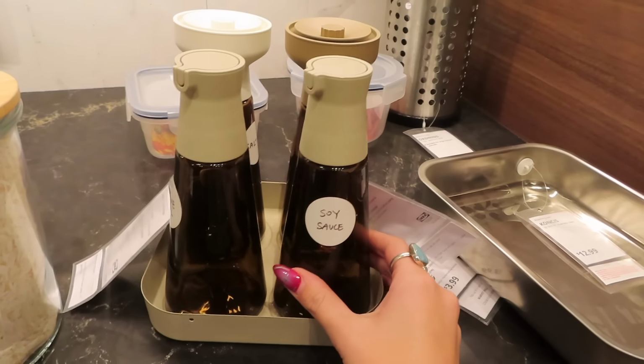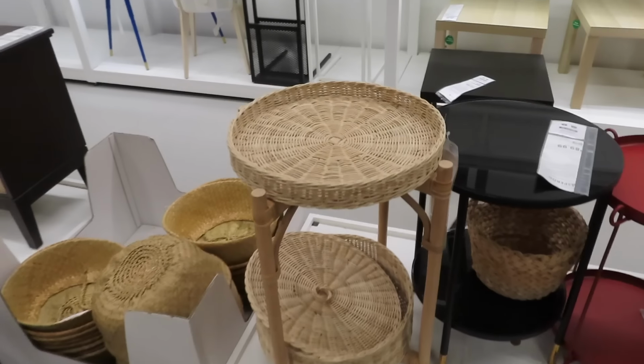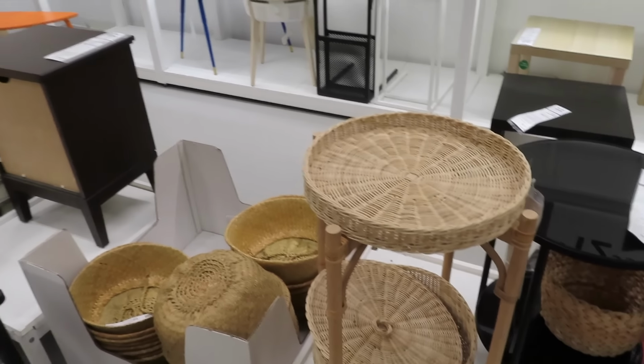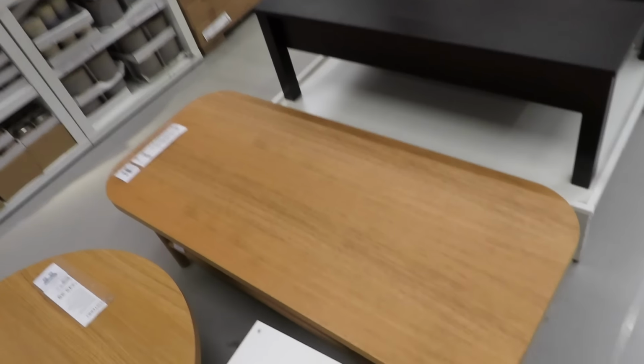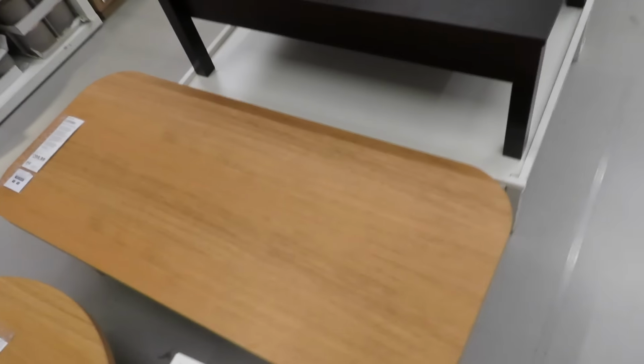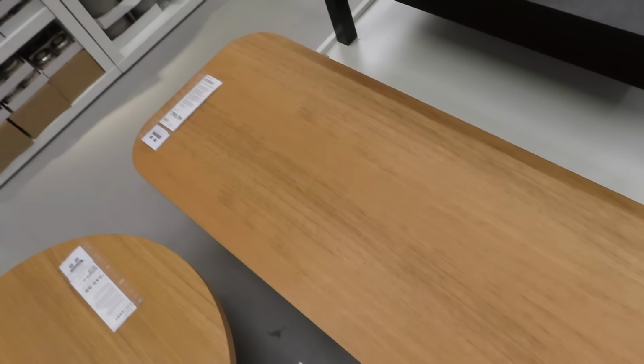I would need a huge one of these for my soy sauce. This could be really cute in the living room, but I want to look for a coffee table. This is actually what I'm thinking. It's wood, it's long, it looks perfect. Underneath it has a shelf. I feel like that look is really cute. It might be too big though, and it also looks really low. The surfboard one is kind of cute, but that's not really the look I want.